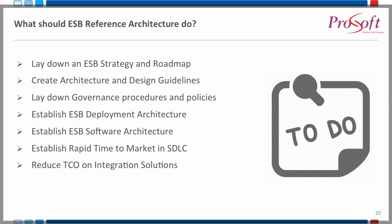Software architecture talks about the actual coding and development of these integration patterns, whether it be interfacing, whether it be transformation, whether it be messaging. All those patterns are established in this software architecture. Software architecture document for ESB is the Bible in this reference architecture arsenal. It is the one which will guide subsequent downstream implementations and projects to choose the right patterns from this architecture and adopt them into the scope of that individual project.